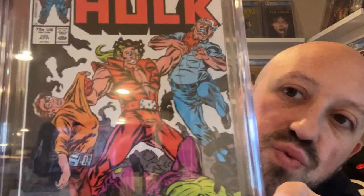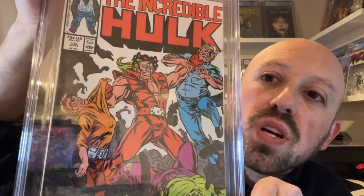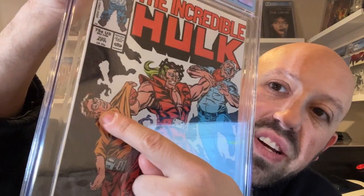Okay, now this one, I am very disappointed. The grade's not bad, but I was 100% sure this was a 9.8 or a 9.9, so I'm not really sure what happened here. This book was as beautiful as it could come. This is Hulk 330. For those of you who don't know, this is Todd McFarlane's first issue on the Hulk. It doesn't really look like Todd artwork, but you could see it in the face there. It kind of looks like Peter Parker, right?